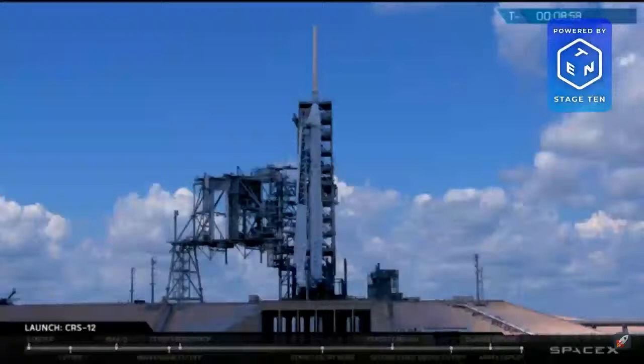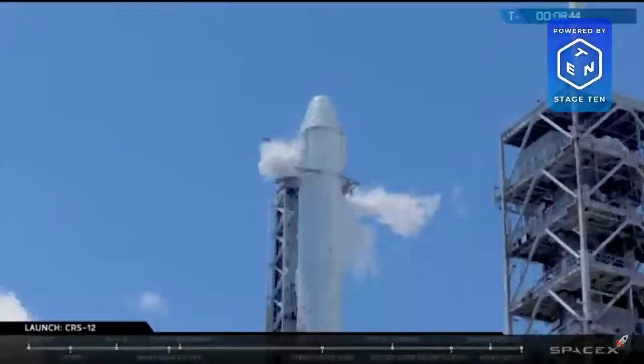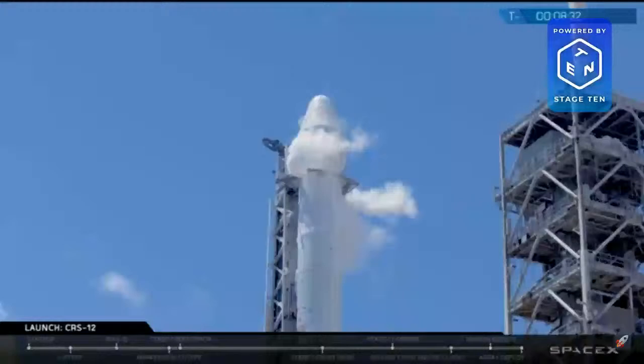So with the Falcon 9 getting ready to launch, let's talk about what's on board the Dragon today. In addition to the food, water, and provisions for the crew, there's also a bunch of very interesting science experiments going up today. One of which is an augmented reality system to help the crew better organize their tasks and equipment storage on board the station. There's also a circadian rhythm experiment. This is to allow scientists to observe how the crew reacts to the rapid changes in the day and night cycles on board the station.